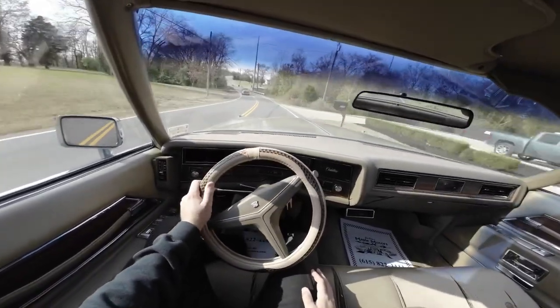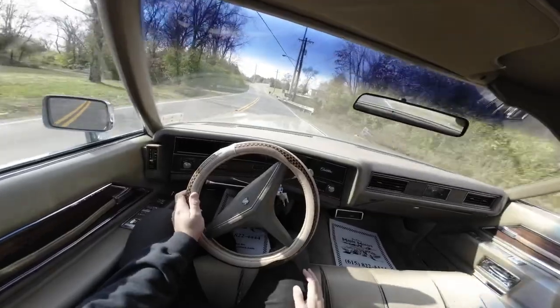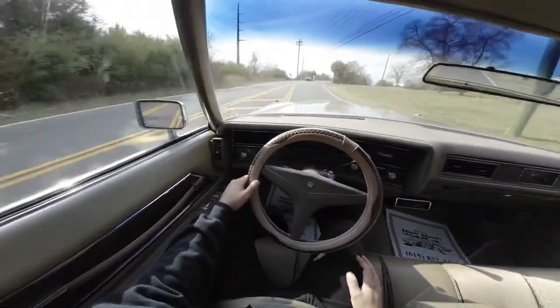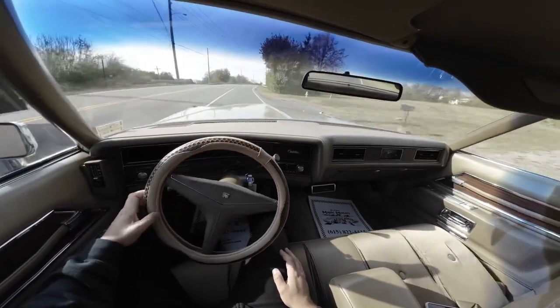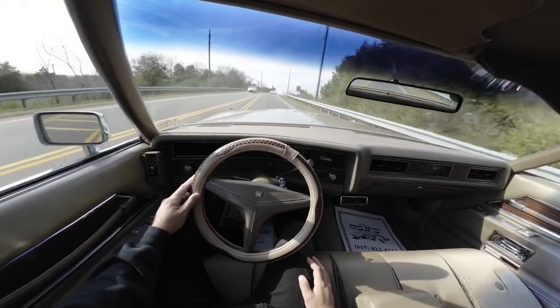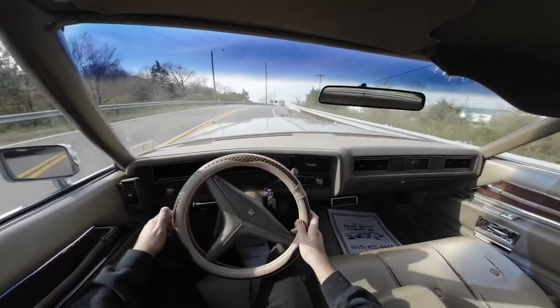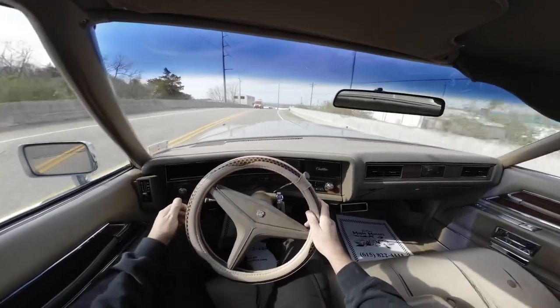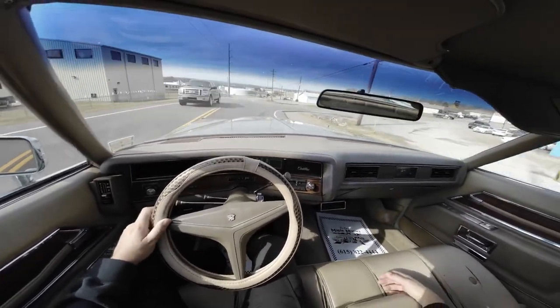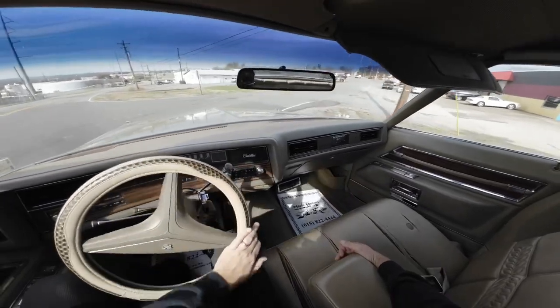It's just so quiet going down the road. You could drive this car every day. So, picking out the flaws is coming up next. I already did that in a separate parking lot over there. Had a good little spot to do it too.